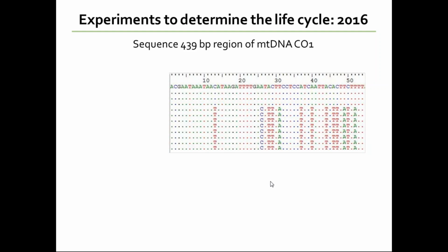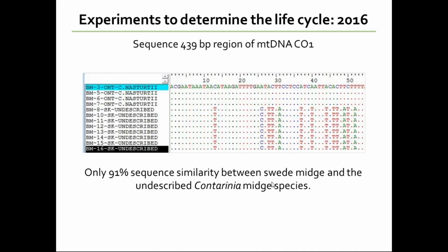And so what I did is I sequenced some swede midge from Ontario, and I also sequenced the midge that emerged here in Saskatchewan. And you probably guessed it, they're different. The top four sequences shown here are C. nasturtii, which is the Latin name for swede midge, and the bottom ones are our undescribed species from here in Saskatchewan.